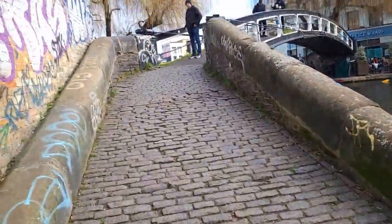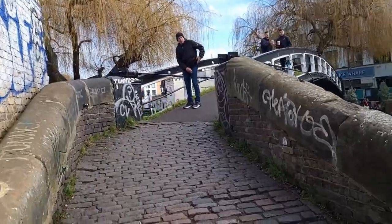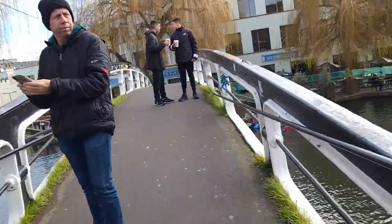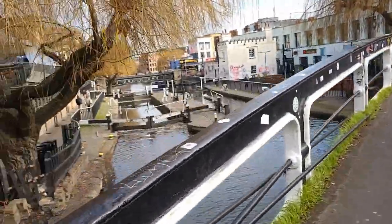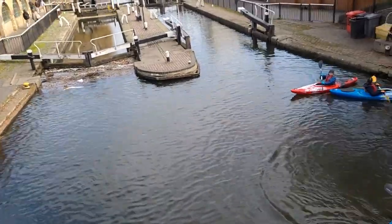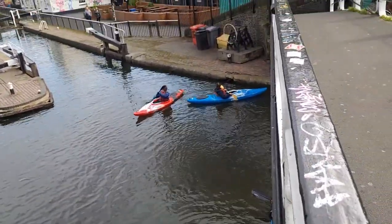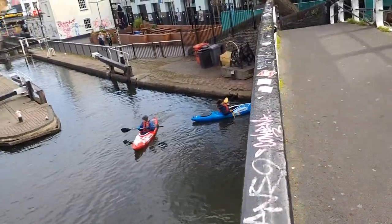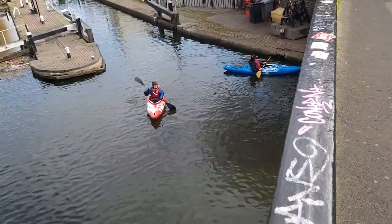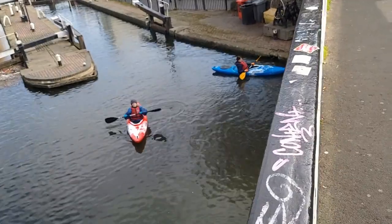Ah, right, you have a bridge. Now we're going in the wrong direction, but do you know what? I don't care for a second. Let's have a look down at the views. You've got the people kayaking. There we go. Great. And they're not young people kayaking.